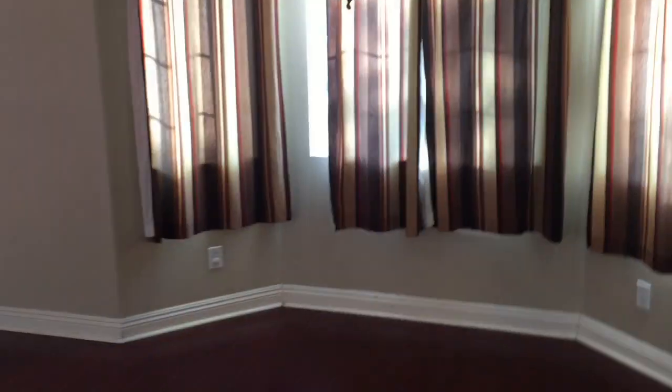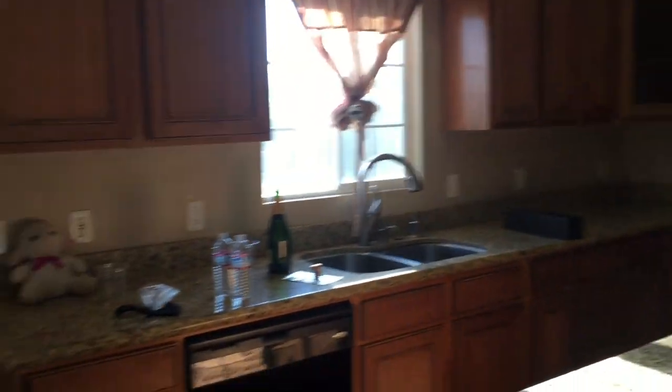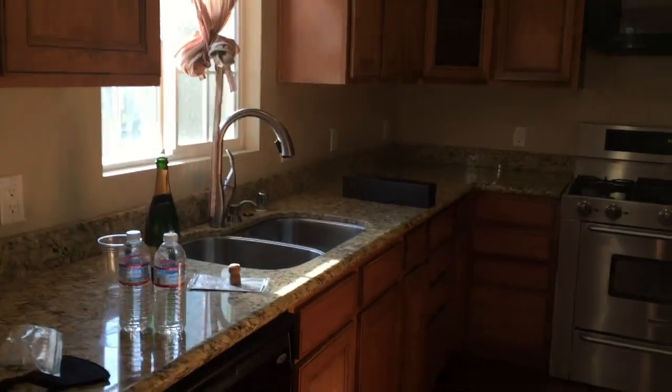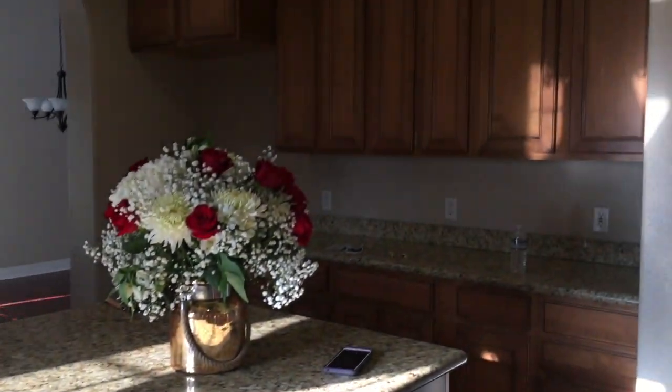You know, this part of the house, it's really pretty. Like, it's something different that some houses don't have. Same with the cabinets. This house has little stuff that other houses don't have that I really like. But here we are in the kitchen. Then we have our pantry. Yummy. About to fill it with yummy foods.